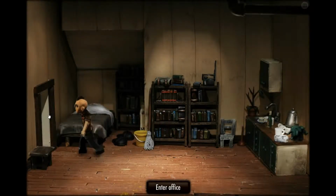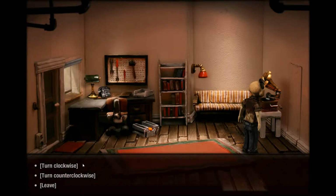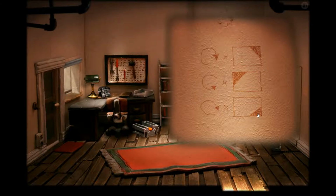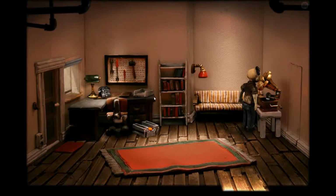Okay, let's go back over here. And then we'll do the code again. Clockwise, counter, clockwise. This should open. Shouldn't it? It has something to do with the picture too. Clockwise, counter, clockwise, and then there's an X. See something else. I'm not quite sure what.